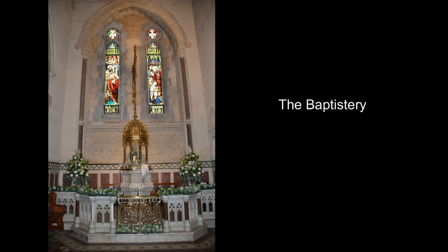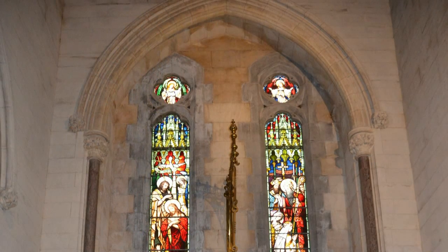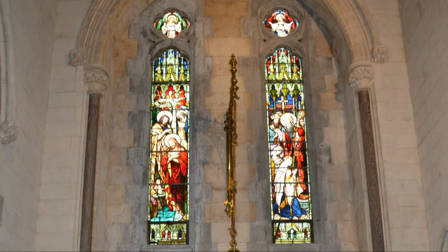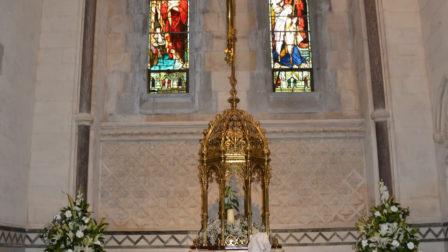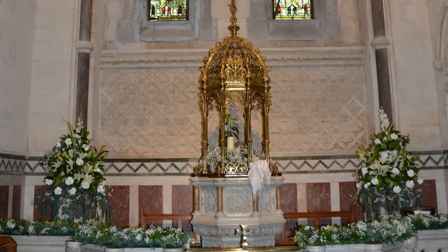The baptistry is enclosed by a low rail on white Italian marble. The windows depict the baptism of Christ in the Jordan by Saint John and the baptism of the daughters of the King of Ireland by Saint Patrick. The cupola-shaped cover is of burnished brass, and the octagonal font is of white marble.